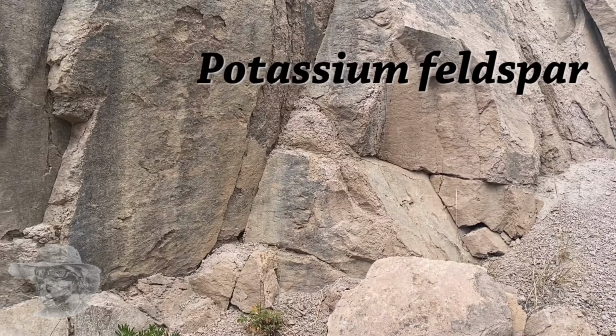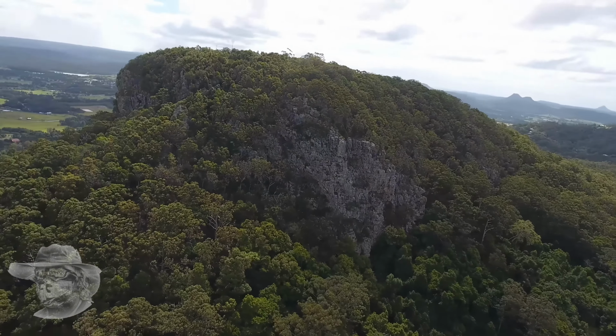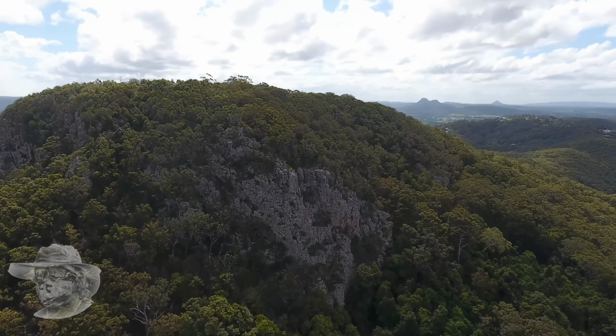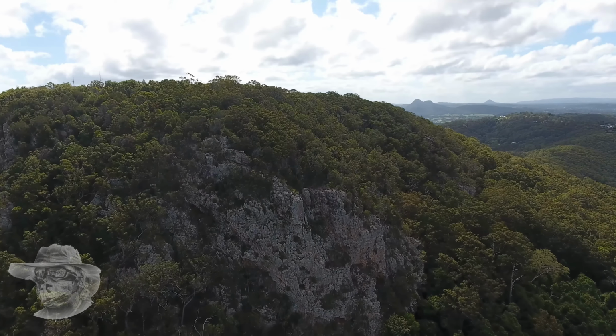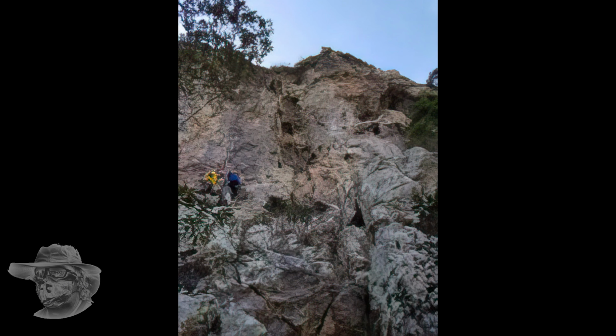Potassium feldspar is the thing that has been stripped out of that mountain. So you can see it's a very light coloured rock, and you can see the vertical column structures in it, because it actually froze underground, and those columns nearly always form vertically unless there's other forces on them. And when you look at this rock from any sort of close up, you can see it's not right. It's had a lot of action, and it's had the potassium feldspar leached out of it over millions of years.